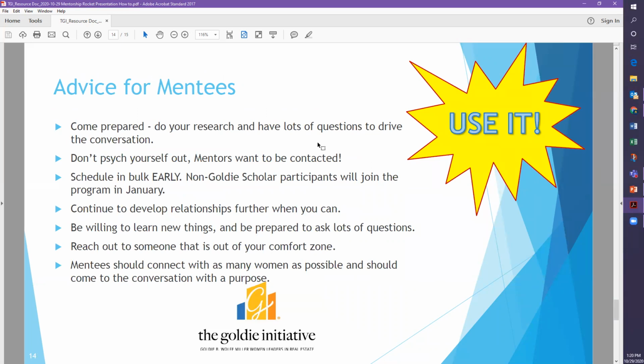Advice for mentees. The number one advice to all mentees, all Goldie scholars, whoever you are, is to use it. And our big bright yellow star here, use Mentorship Rocket. I know there's a lot going on in your life, but it's now easier than ever with the virtual world. In the past, I've heard some challenges of mentors that live in the suburbs and you want to be accommodating and go to them and make it easy for the mentor. But now it should be even easier to connect more often with these mentors on Zoom.